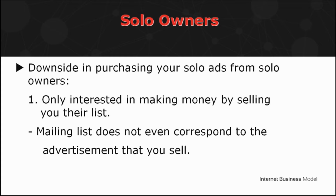Second, certain markets or niches have very few solo owners as the market can be relatively new or it's not been explored much by consumers. For instance, markets that cater toward very specific products for very specific audiences. Example, supplements to control the sugar level of diabetes patients. As a result, you might find some difficulties in generating or finding suitable mailing lists for your product via solo owners.